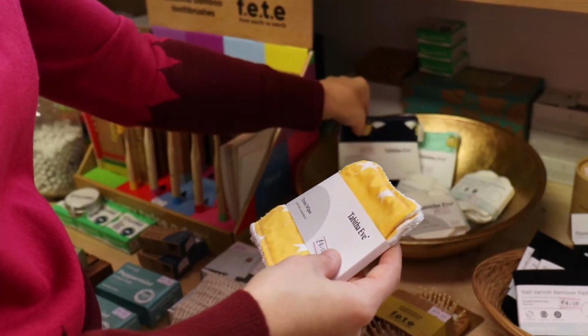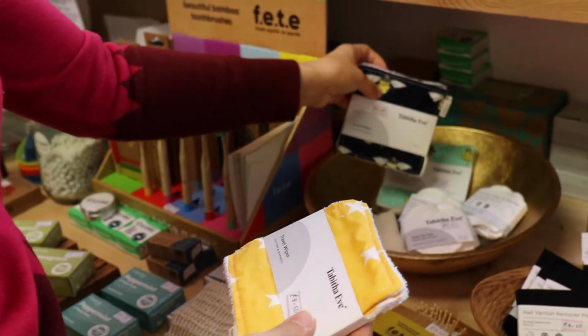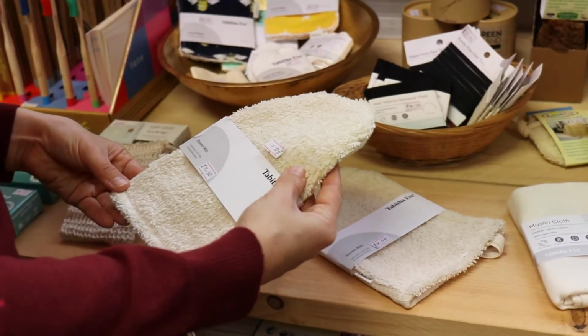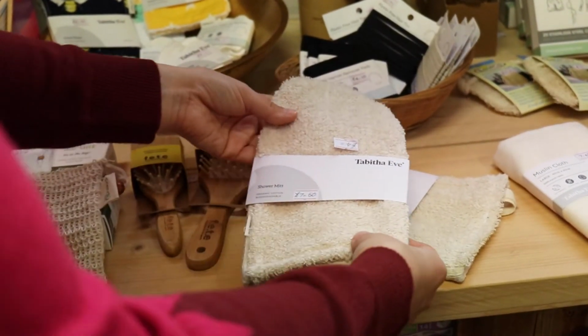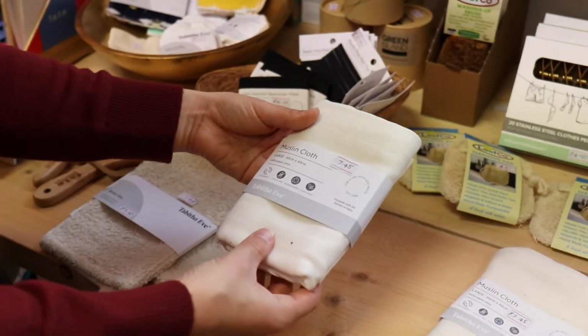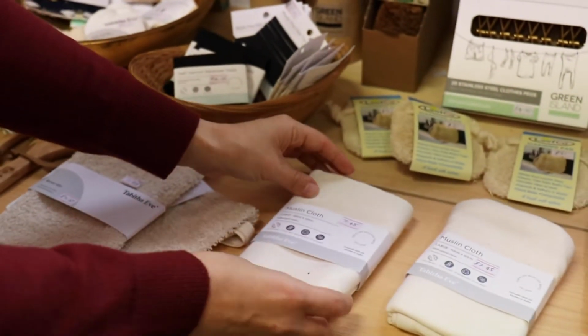really great gifts. It's not just the makeup pads that they have on offer, they also have the shower or bath mitts and muslin cloths. Some of these products are actually already included in ready-made, eco-friendly beauty gift sets. The items are generally made from bamboo or organic cotton, and like I said, Tabitha Eve stands out because of their beautiful designs. And not only that, they replace a lot of single-use products.